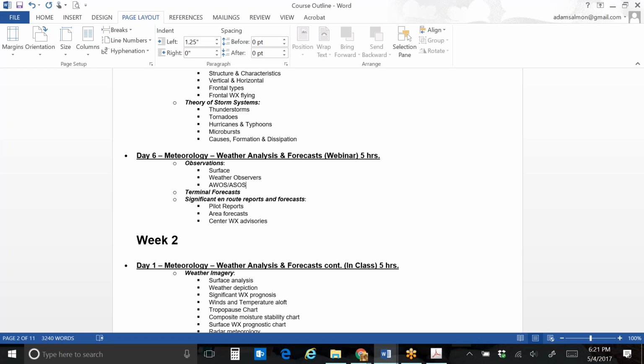Just ASOS, AWOS, and within those there are some that have different functions, like some of them can actually disseminate the different types of precipitation, whether it's snowing or raining or hail or anything like that. Some can do that and some cannot. And so you'll see little remarks at the end of a METAR report that say AO1 or AO2, and that basically tells you it's a certain type of ASOS, which either does not give you precipitation or does give you precipitation. And that's the most common difference between different ASOSs that you'll see.